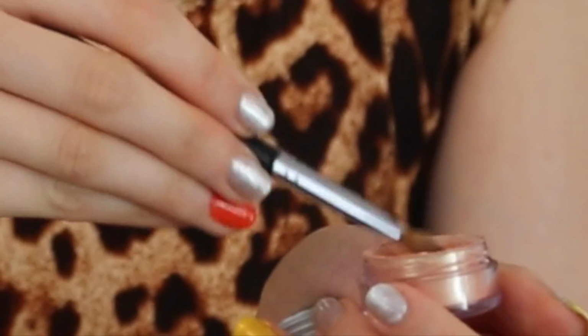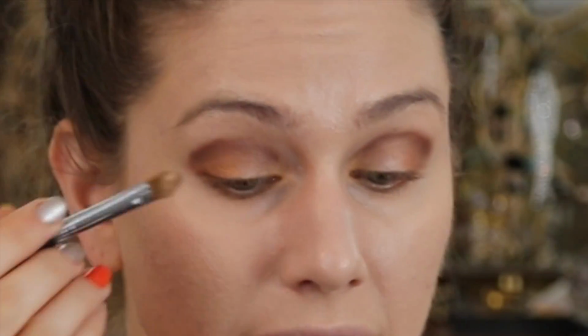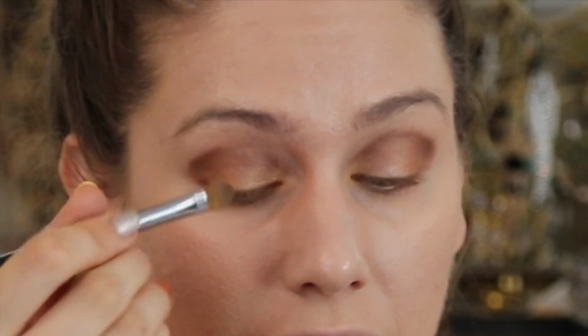But you can apply this loose eyeshadow, which is cruelty-free. All of Cate's cosmetics are cruelty-free. To some clear nail polish if you did want to make your own custom color. So I'm just taking this on the brush. First I'm going to apply it to the middle of the lid, kind of where we don't have any other cosmetics.